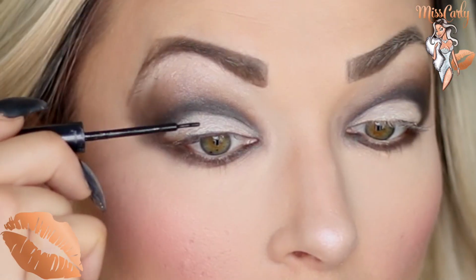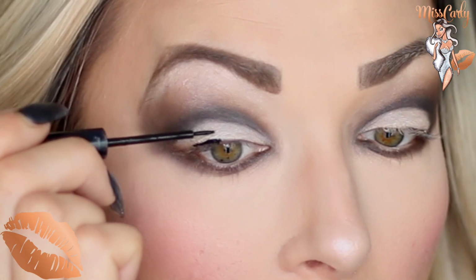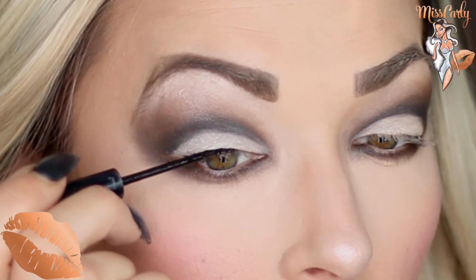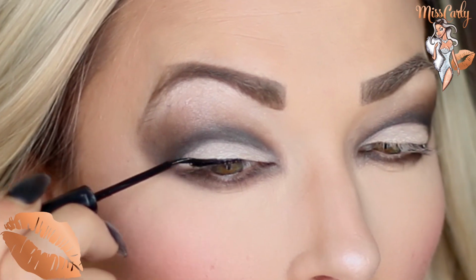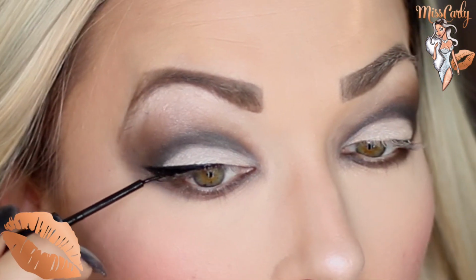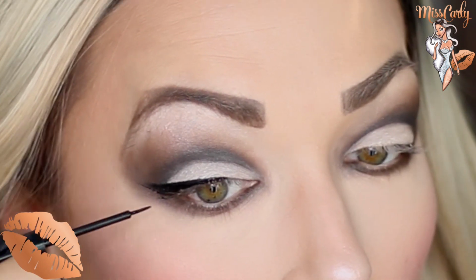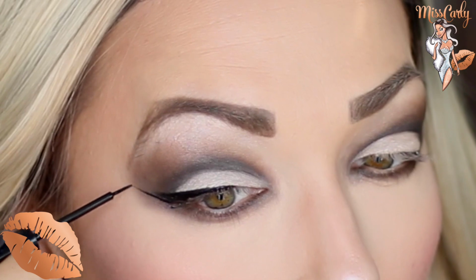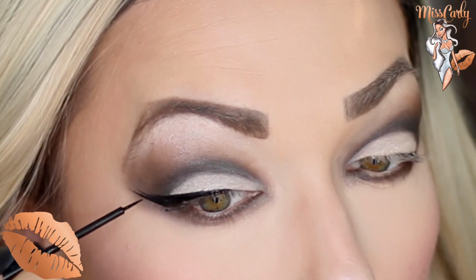So let's put some eyeliner on. Using the NYX matte. Kind of start in the middle of my eye. Just follow the line. And breathe. And relax and have a steady hand.